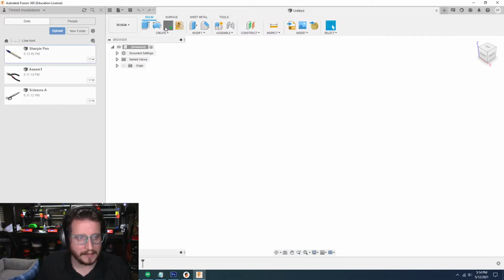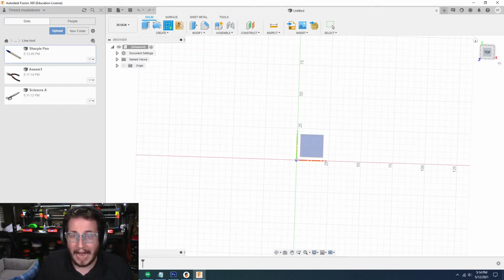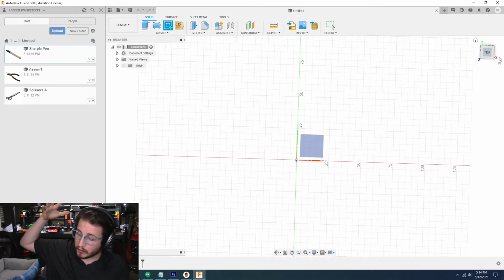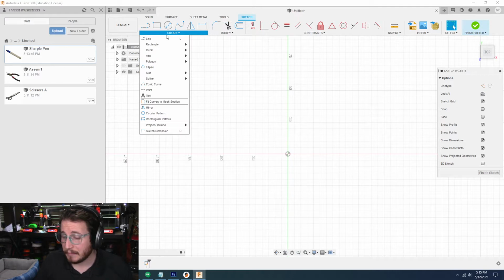Let's start with our base sketch. To do that, we're going to hit the create sketch tool. I'm going to do this from the top because I want to extrude straight up. So we're going to start from the top down. Since this is going to be more rectangular, I want to make sure that we do that.